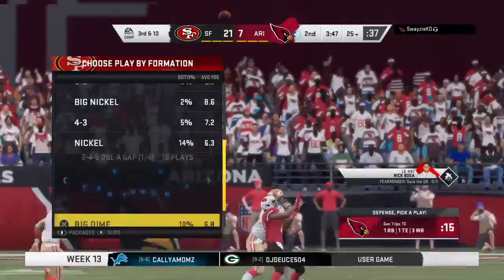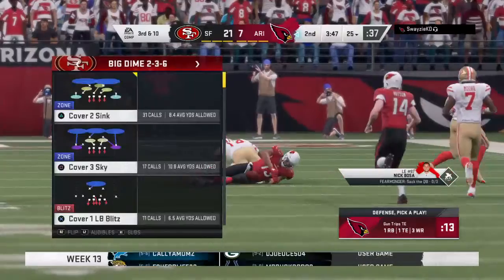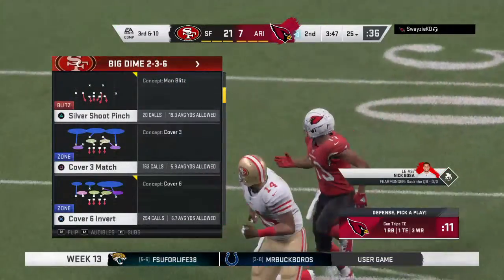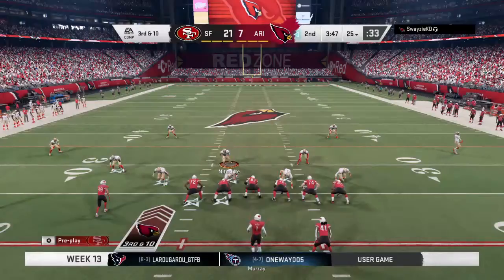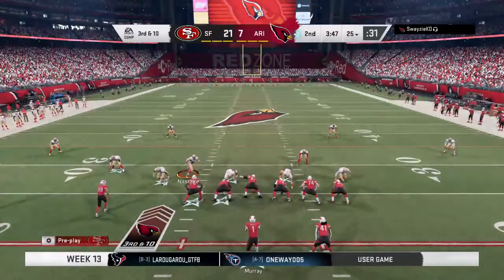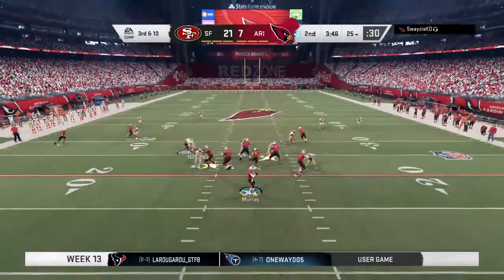Some of the fans here don't seem too happy about what we've seen in this first half. No, not at all, and I understand why. They've looked lethargic, out of sync, and it shows on the scoreboard. So back-to-back incompletions, and that has them staring at a 3rd and 10.